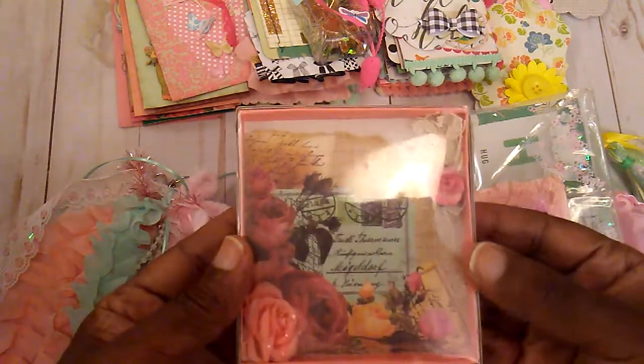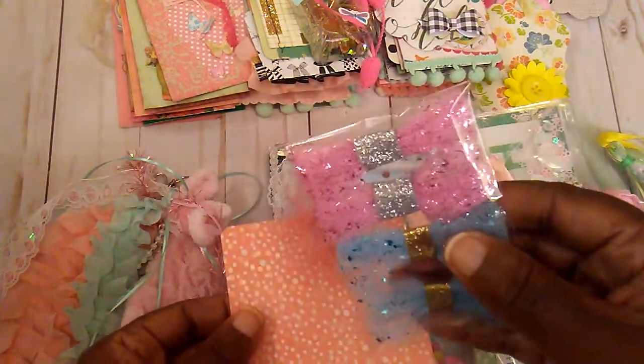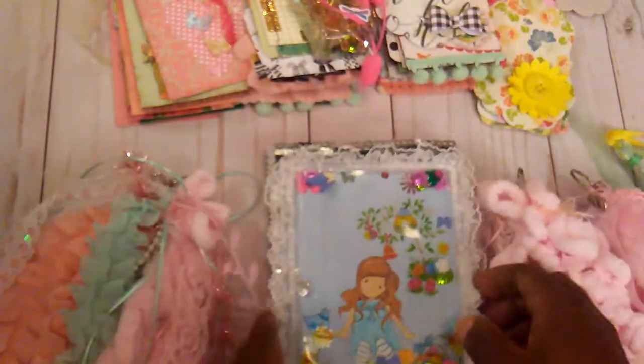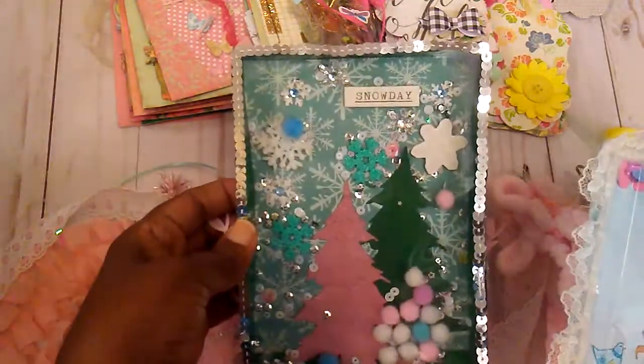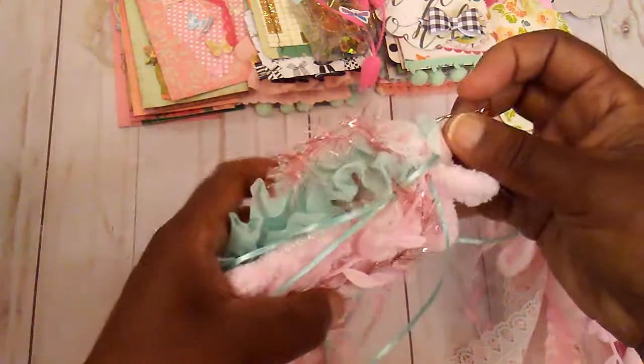This is one that I made a while back, and it's just like a little shadow box. Some little doilies, these little bowls I made, another little shaker, a little shaker envelope that I made. Another little Easter type shaker, and then this one I made with a little bit of snow and cocoa things. There are four of these luscious tassels.